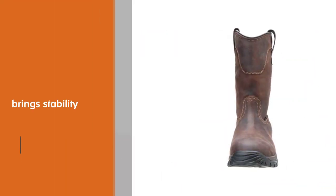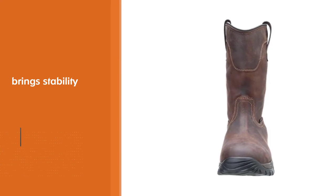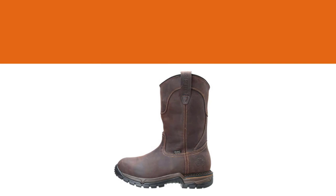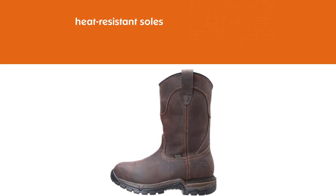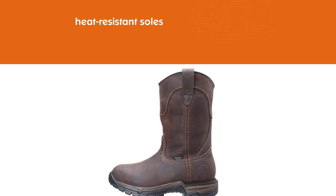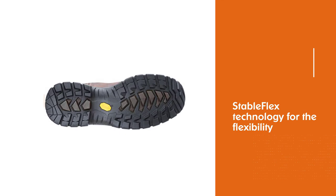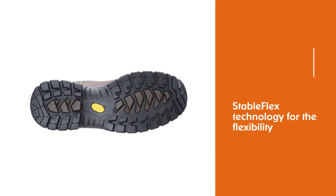Technologies such as HRO bring you heat-resistant soles to withstand up to 475 degrees Fahrenheit. The stable flex technology increases the flexibility in the forefoot while offering a stable platform for the heels. The dual construction process has incorporated the welted heel for better stability. The ultra-dry waterproof construction combines moisture management lining and waterproof components for long-lasting comfort.